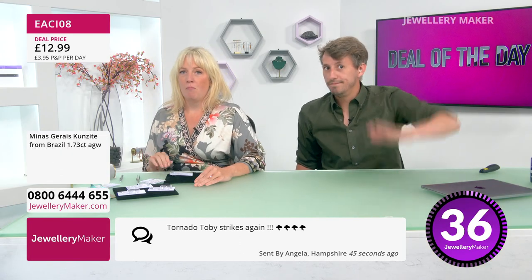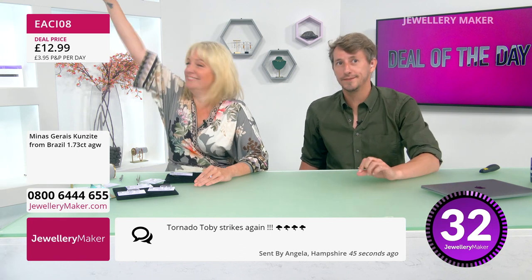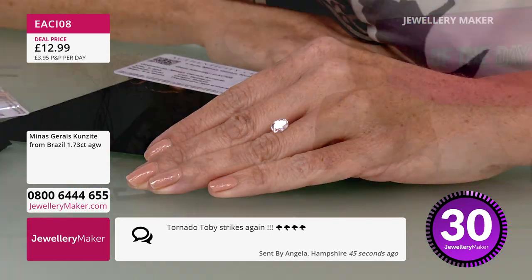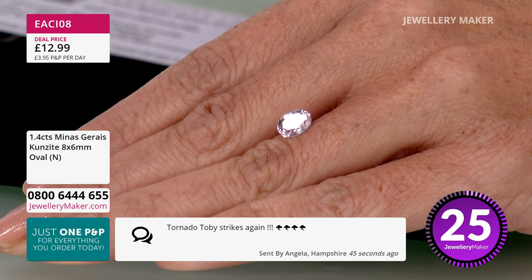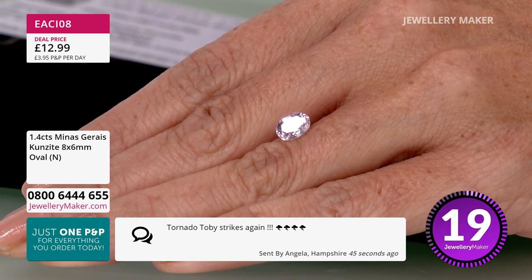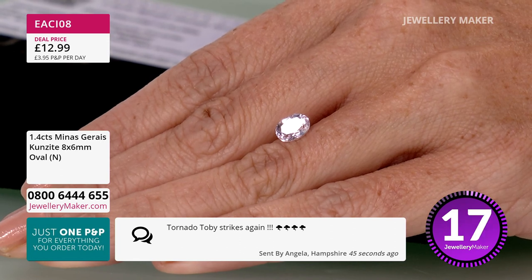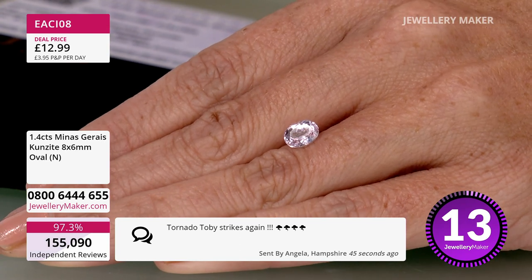Tornado Toby strikes again. Turned up, messed things up, and I'll be leaving in the next 31 minutes. That's it. Exactly that. This is, I think, the best deal I've done on screen in 16 years. This is completely and utterly unprecedented.